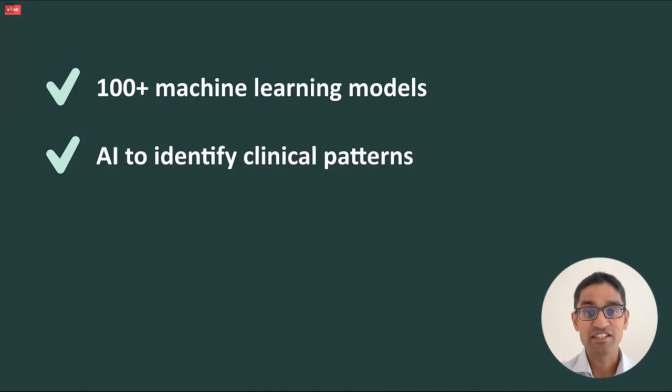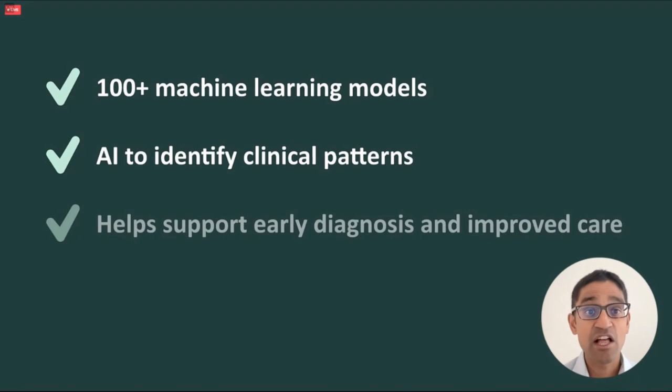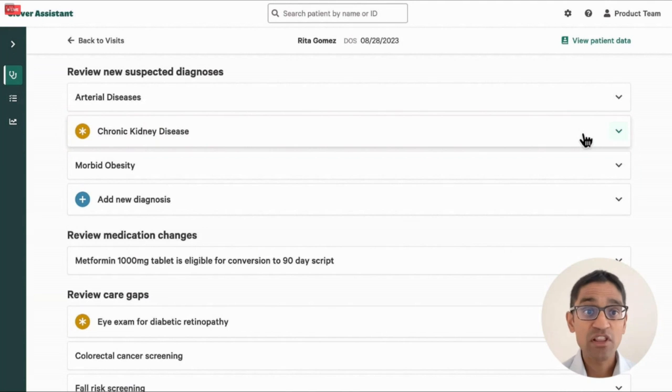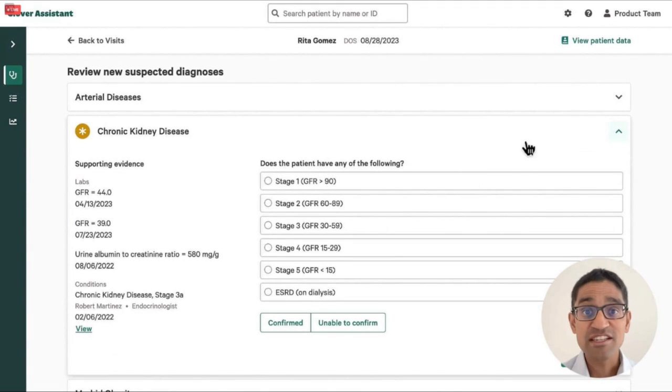I'll build off Andrew's earlier example and showcase Clover Assistant's capabilities to help promote early diagnosis and improved care for chronic kidney disease, or CKD. CKD is a common health condition that is often undiagnosed and untreated, especially in minority populations. Without treatment, CKD is more likely to progress and result in complications such as heart attacks, end-stage renal disease requiring dialysis, and death. To help clinicians diagnose CKD and track its progression, Clover Assistant links in clinically relevant supporting evidence that doctors might not otherwise be able to efficiently find. For example, it may surface a claim for CKD stage 3A from a specialist with a hyperlinked note.